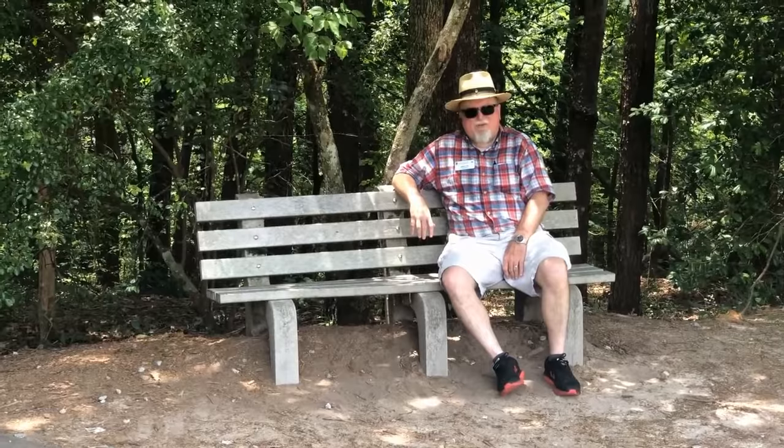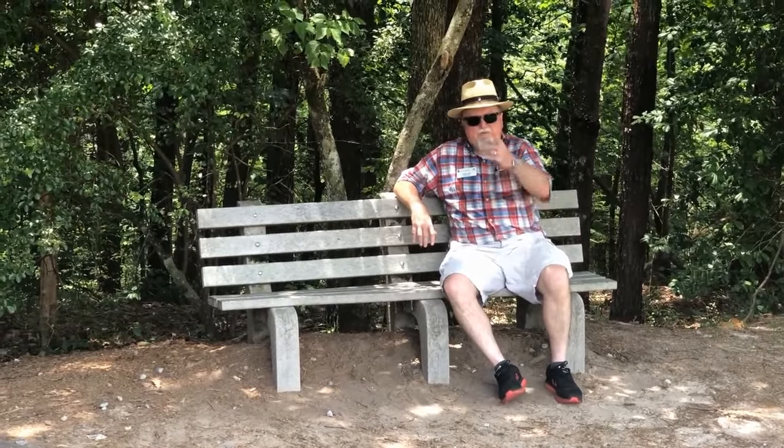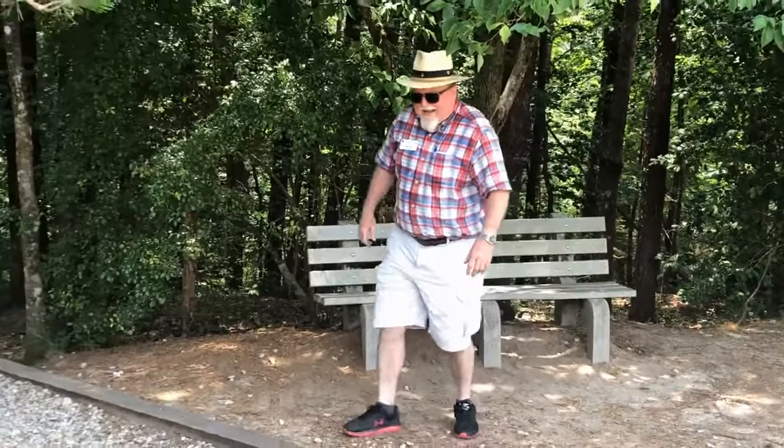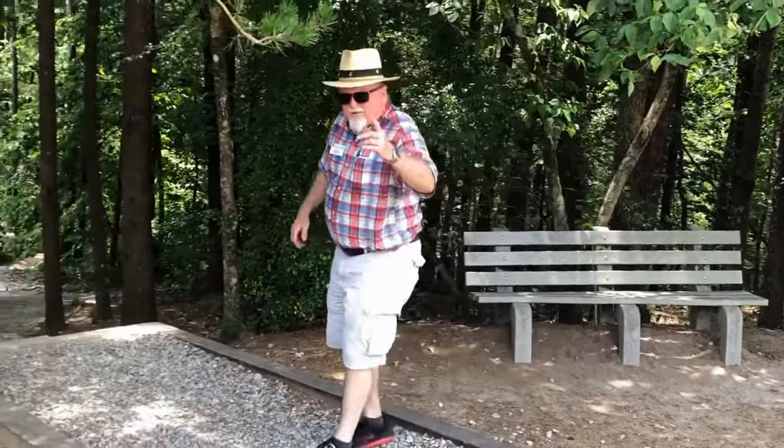Hello everyone, today we are getting ready to travel to Tallulah Gorge State Park in Tallulah Falls, Georgia. We want you to come along with us as we get ready to hike down the trails.